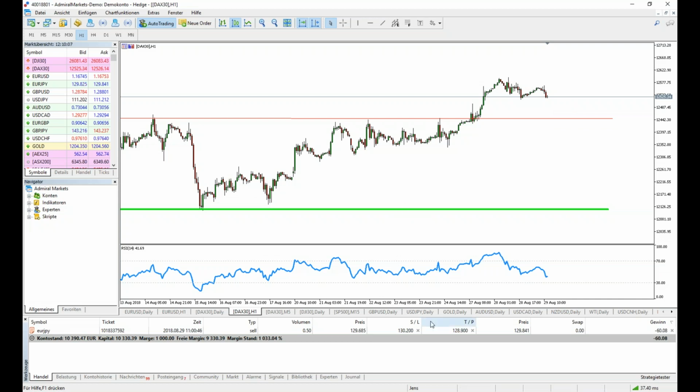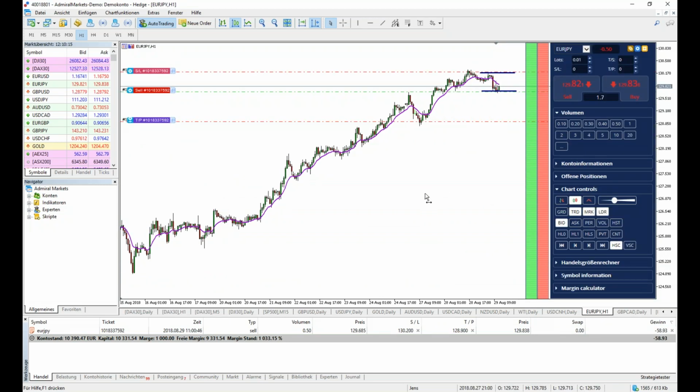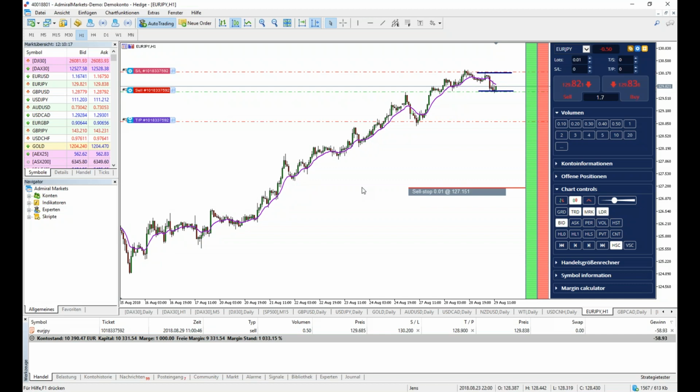But nevertheless, let's go over to the EURJPY and have a look at this setup and the trade. If you have followed this format for quite a while, you found out that I'm not only focusing on the equity markets, but also on the currency markets, and in this case especially on EURJPY. I will show you in a few seconds why it's very interesting to consider this, since it's in fact a very profitable trading approach.